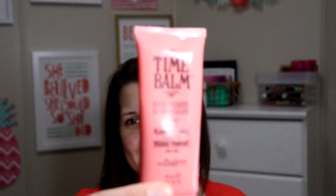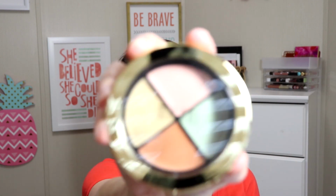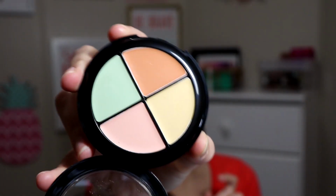And I don't have a Milani primer. I really need to get one. So I just went ahead and put on my Time Balm face primer from The Balm Cosmetics. She did send this Conceal and Perfect correcting palette, and I absolutely needed one because between stress and this weather, I have been breaking out so bad. I'm super excited about this.